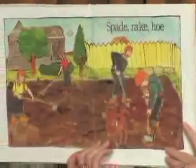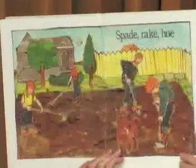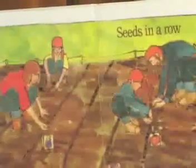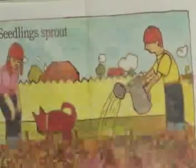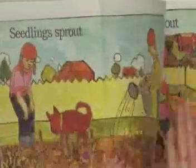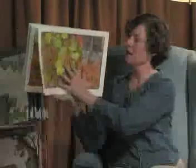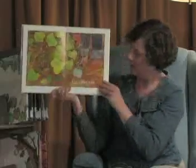You need your tools: spade, rake, hoe, seeds in a row. There's your eggplant and your pumpkin and your tomatoes. Seedling sprout. Make sure they get water. Oh, look, the eggplants are coming up. Weeding out, so you're just left with what you want. Cucumber vine. See the cucumbers starting to grow there?